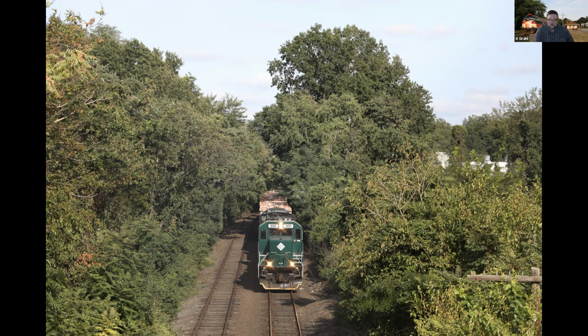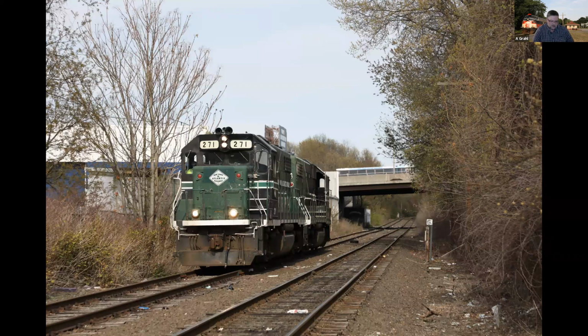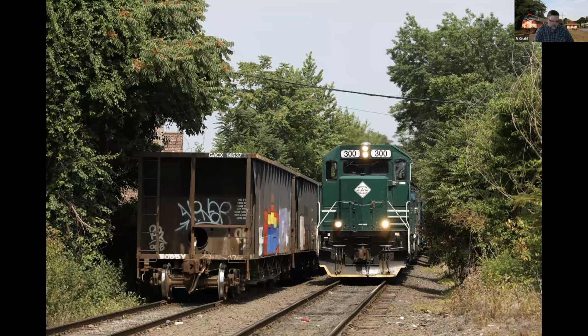That's RS 41 coming back in the afternoon. A little further east in that location is the 88th Street crossing with a pair of light GP38-2s. That's Woodhaven Boulevard in the background, and the other crossing by the old Maspeth station. Here, again, we see 300 at 73rd Street. Usually one of the two tracks has cars there in storage.